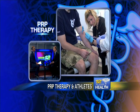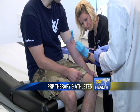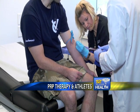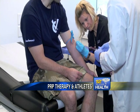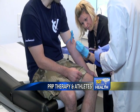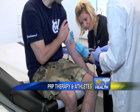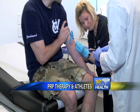Well, there's virtually very little recovery time. We actually take the plasma, inject it, which releases growth factors, which enhance healing. Sometimes we irritate the area with a needle to stimulate healing, but really it's very little risk. There's no chance of rejection. It's very holistic. It's your body's blood.